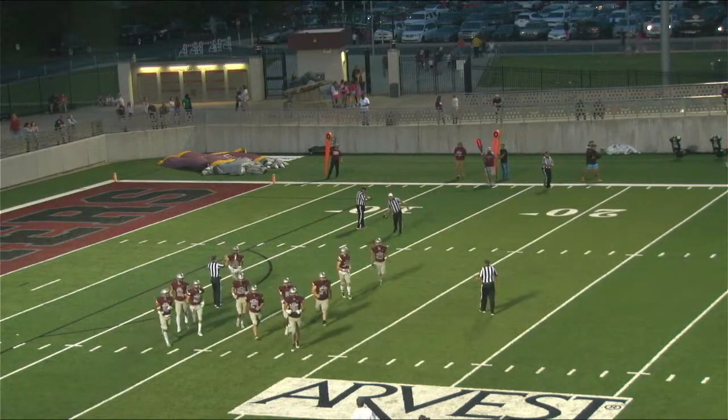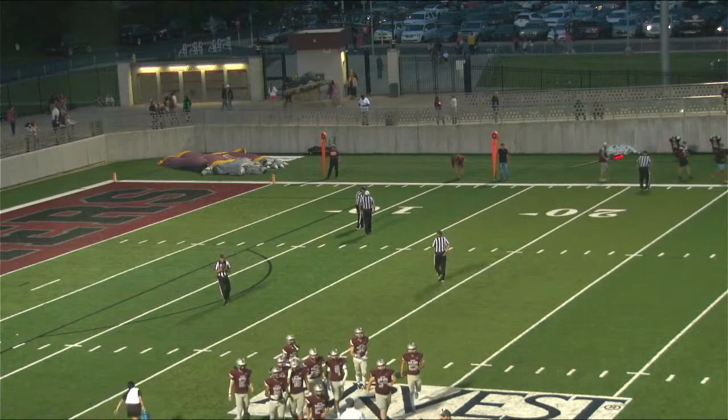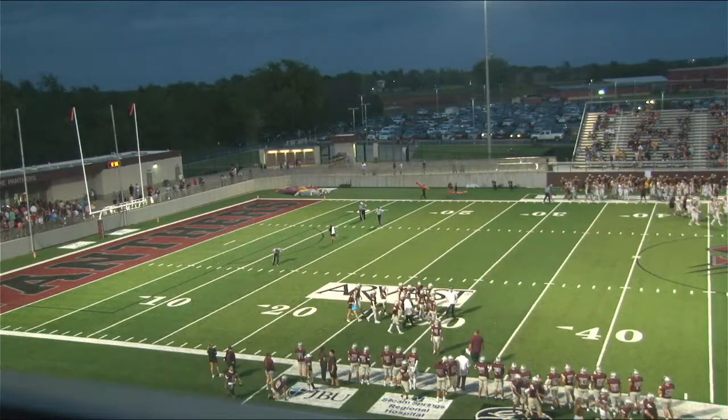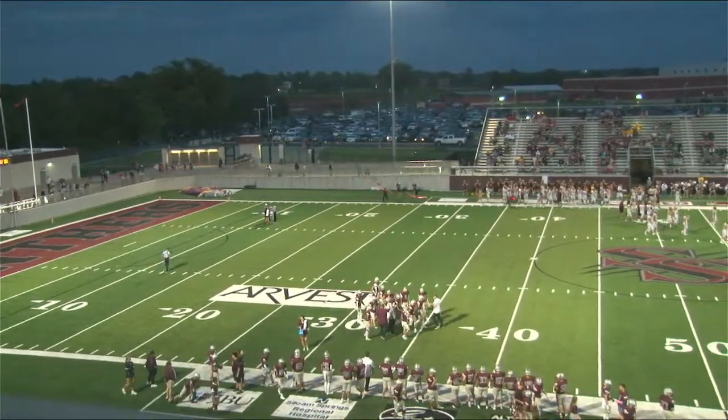You hate to say it, but the difference right now looks to be the mental part of it. You know, they are a good football team. They came in 2-2. They're 1-1 in the league. They're a good football team.